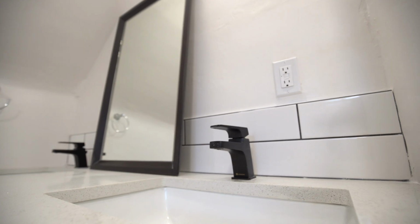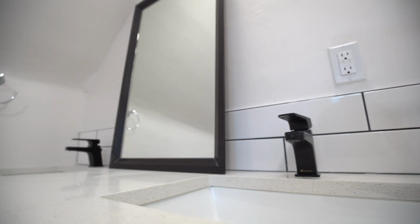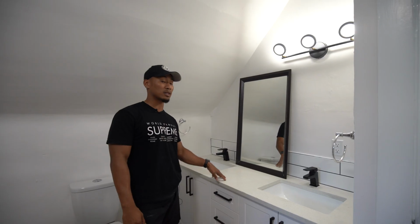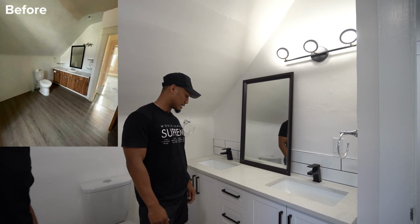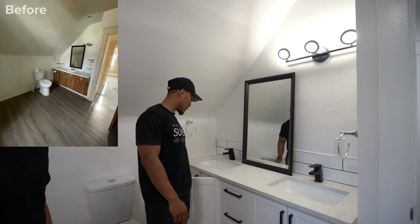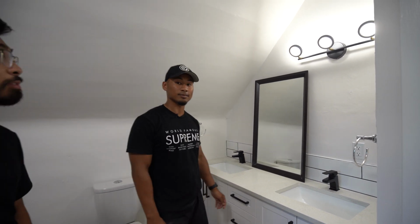And then over here we have just the quartz countertops, and we actually went ahead and did a double vanity sink, and the tenants that are renting this place absolutely love it. So yeah, it worked out really nice. And these are custom cabinets that we have from our Connect for kitchens. And yeah, that looks sharp.